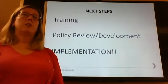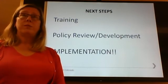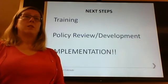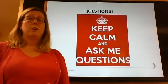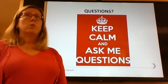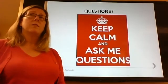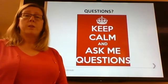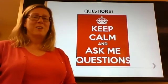And of course, implementation. That's going to take a long time because, as we've said before, most of the agencies haven't even responded to the uniform guidance. Until we hear from them, it's difficult to implement. So we're on our way. We understand the ramifications of the uniform guidance, and we're working through how we're going to implement it here. So now all we have to do is keep calm and ask questions.